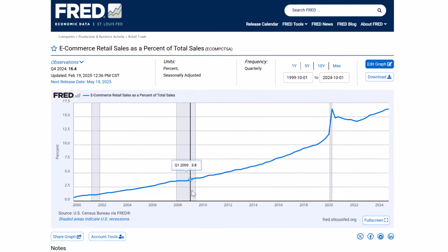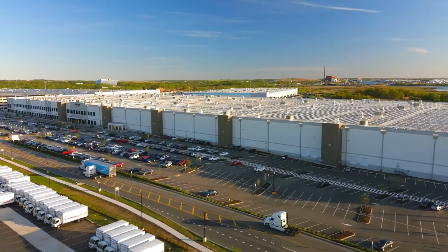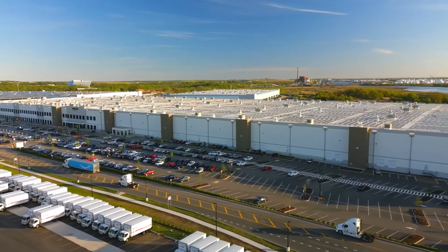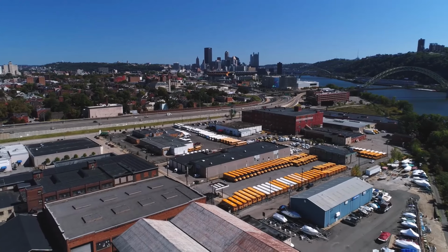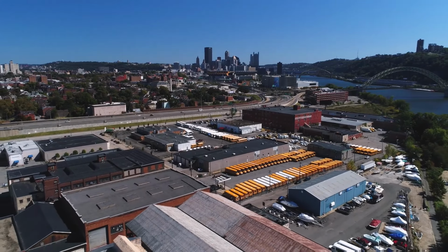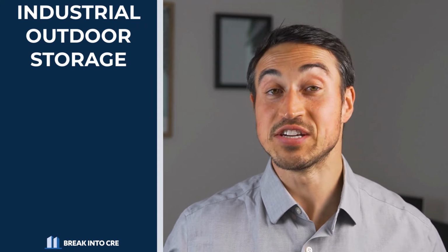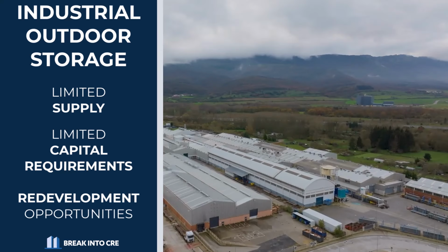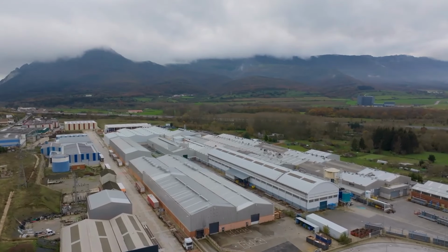As e-commerce sales have continued to rise over time, the industrial asset class has arguably become the most popular real estate product type throughout the entire industry over the last few years, but there's a specific kind of industrial property that's gained a ton of traction among institutional investors. This type of property is referred to as industrial outdoor storage, with limited supply, limited capital requirements, and potential future redevelopment opportunities drawing a ton of investor interest into this space.